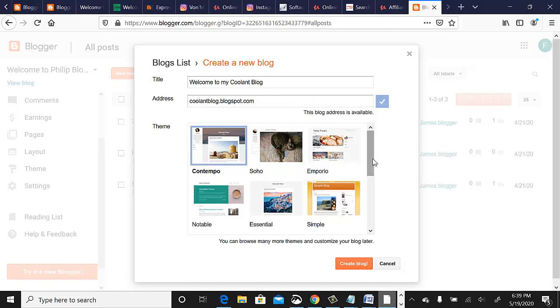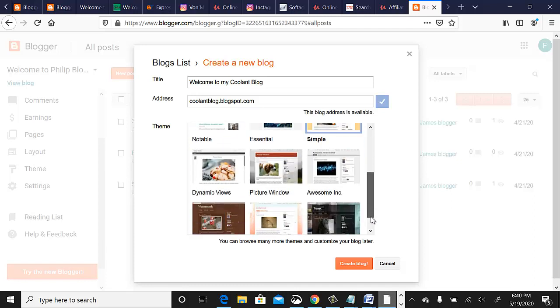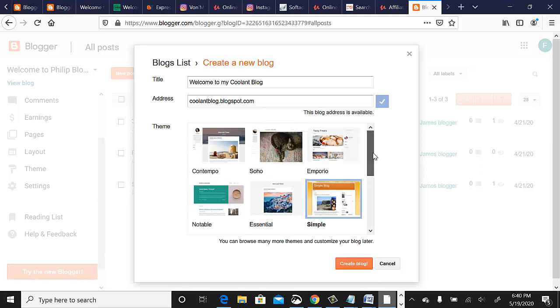And after that, the next thing you need to do is to select the template that you wish to use or you prefer to use. You should choose whatever template that you want. Mind you, if your blog is all about food, then you can choose this style of blog, because you can see the picture of food there.